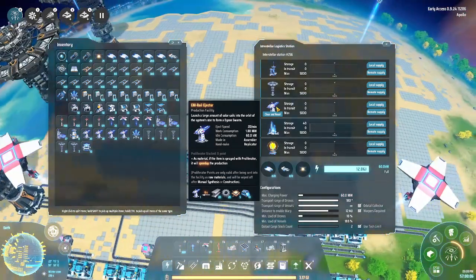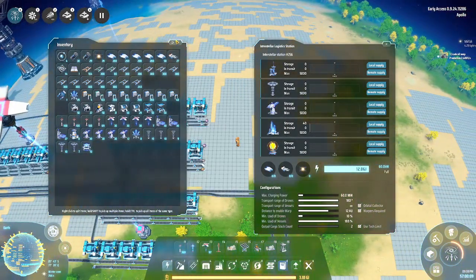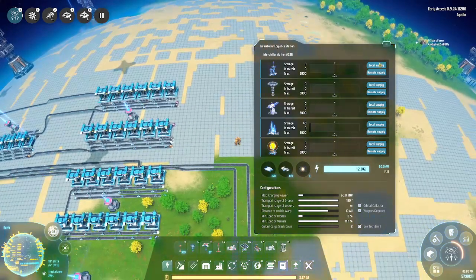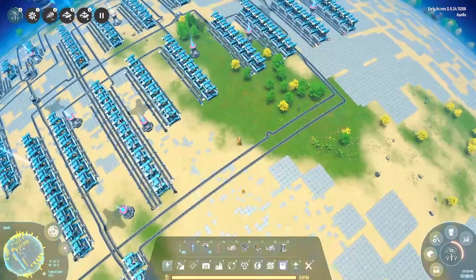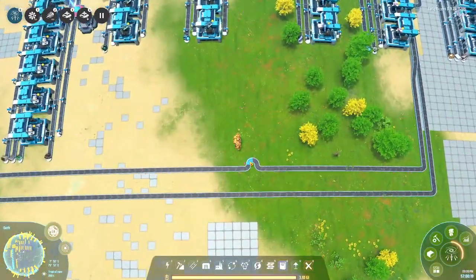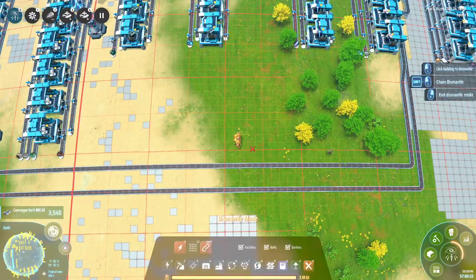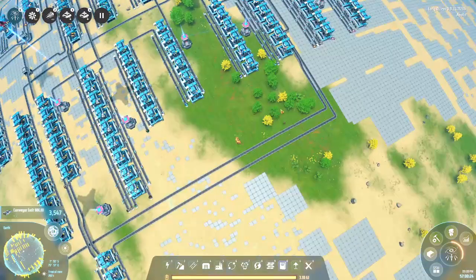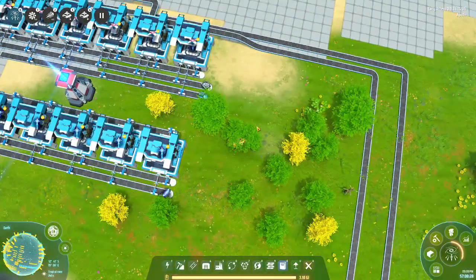I understand. Okay, so EM rail ejectors are next up. Let's build them off to the right here. Now we do have an interior corridor, and I thought I could ignore it, but I just can't. And EM rail in-rails.